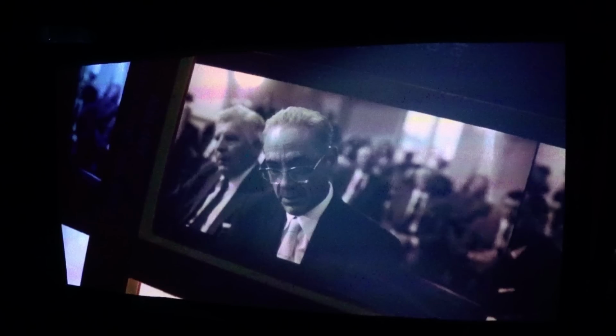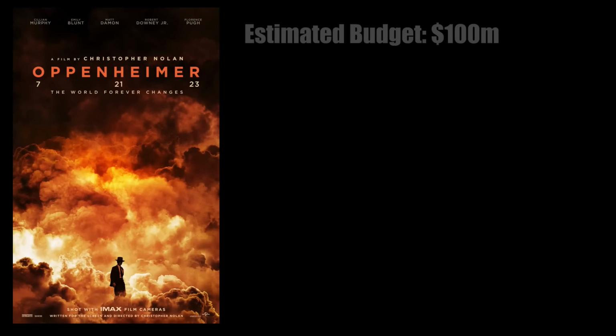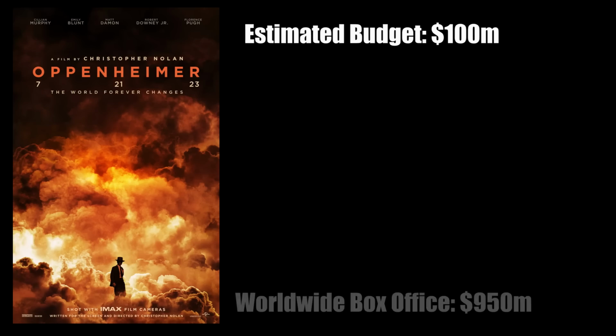And that introduced a problem which I suppose hadn't really been thought about much, but the laboratory that did the processing, Photochem, then had to work out how to do the processing of 65mm black and white film. So there were a lot of technicalities to this, and that's one of the reasons, I believe, why this film was such a huge success at the worldwide box office. It had an estimated budget of $100 million, and so far, because cinemas around the world are still screening this, it's taken $950 million at the box office.